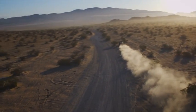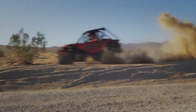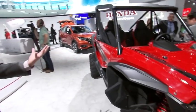But if you like your action with bumps, Honda has this too. What is the Honda Talon all about? So these are kind of like an ATV on steroids to some extent.